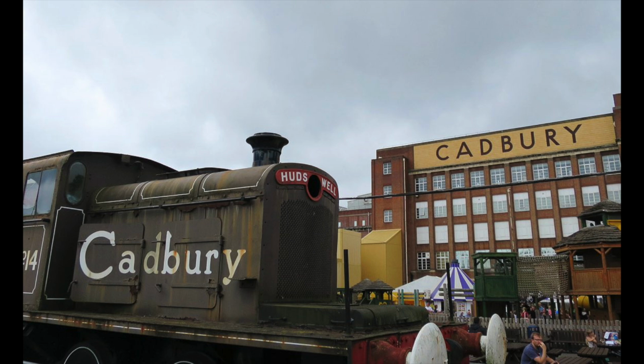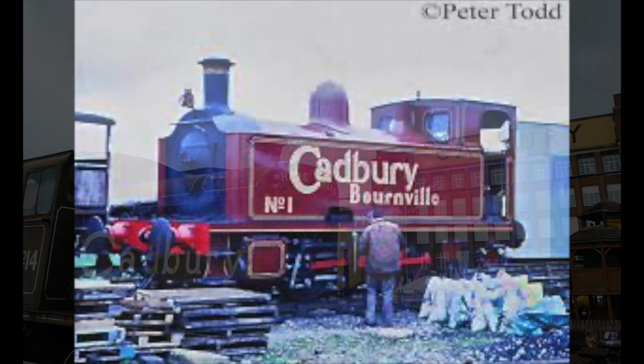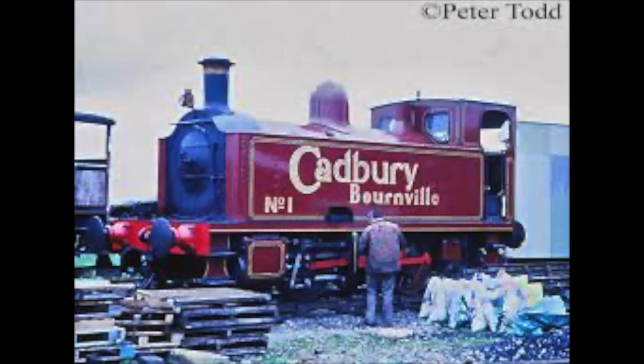It has since been donated to the Gloucester Railway Carriage and Wagon Museum, who have moved the engine to their collection and are planning to give the engine a full overhaul, restoring it to its former glory, including the original Cadbury livery. Another survivor was Cadbury Number 1.